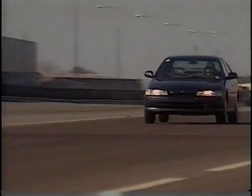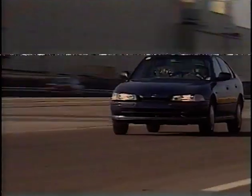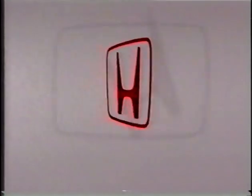Quality through teamwork and technology. That is what Honda is all about.